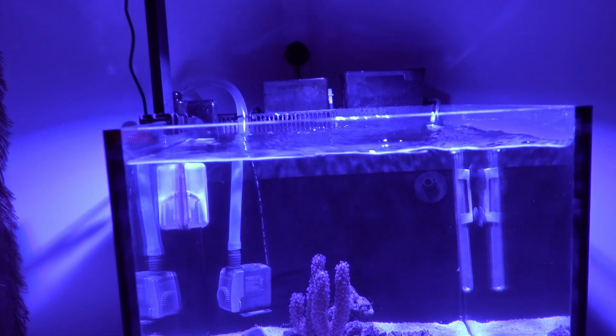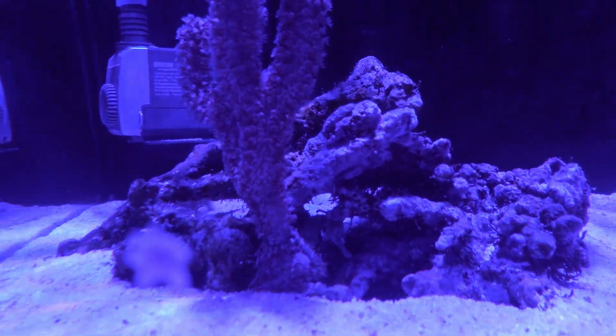On the other side, go to the horse stable. I got the 2 seahorses in here. You can see one, oh, they're both sort of nestled in the rock. I don't know if you guys will be able to see it on this video.